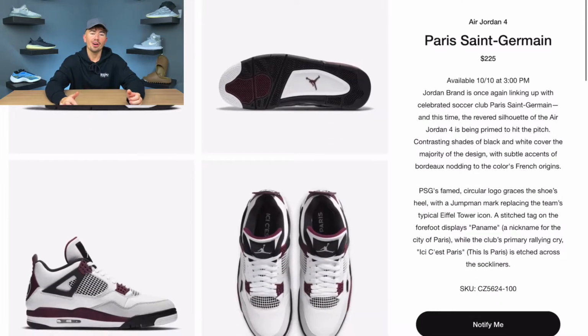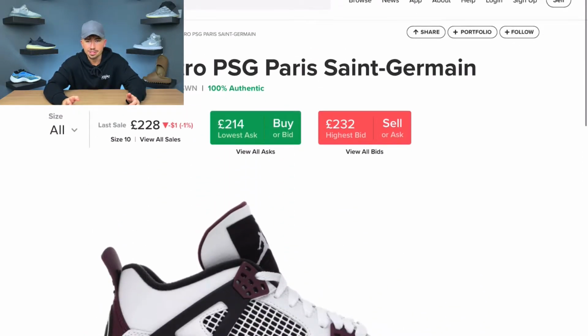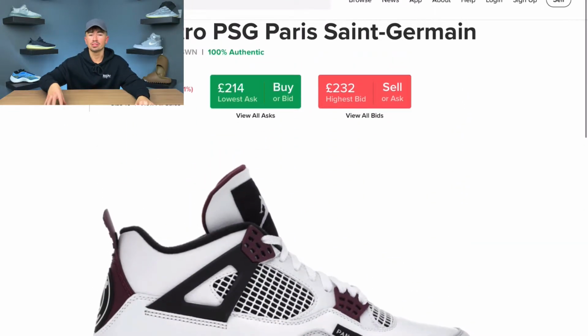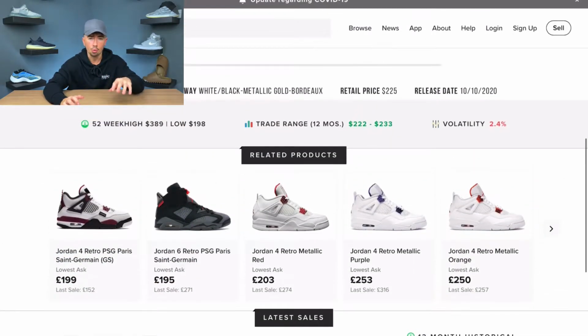Speaking of getting these on the aftermarket, let's go through and take a look at how these are doing on StockX. So I've got them up on StockX. These retail for £164. Now depending on where you get them from, I know Nike doesn't charge shipping and it's free. However, some of the raffles might charge you shipping. So that's something to keep in mind when you're going for this pair.